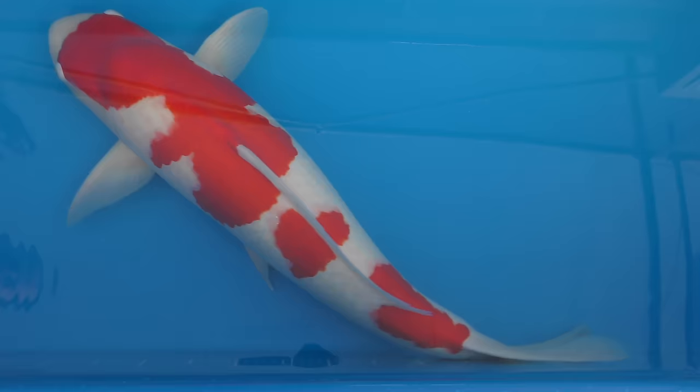That's big. Right, so this fish is the one that, to be fair, I kind of liked from the minute I walked in. And you may think, well, why does he like this fish? Well, this fish to me has the total package of what a good Sanke could be. And we use the word could because nothing is guaranteed, but the body structure in this fish is strong.